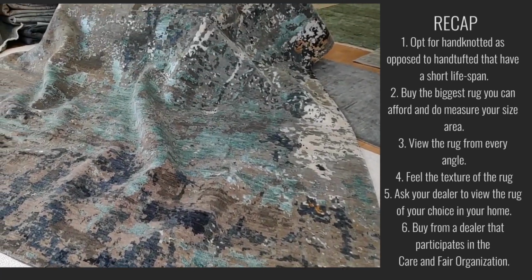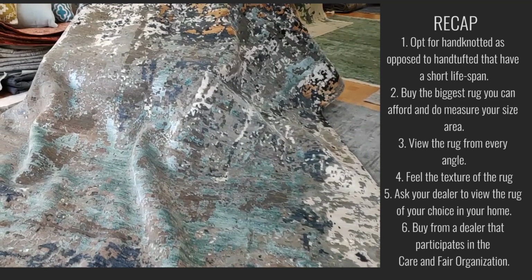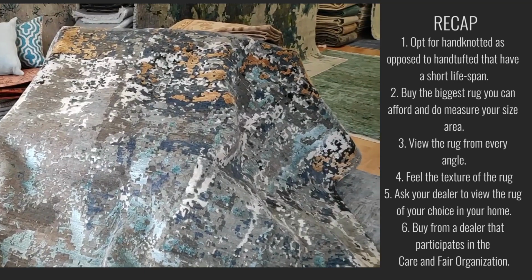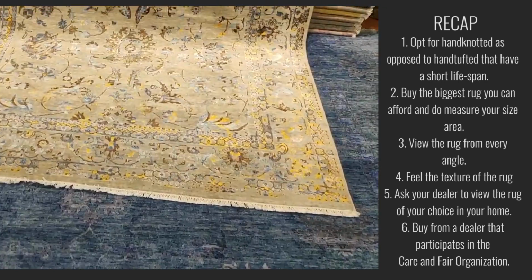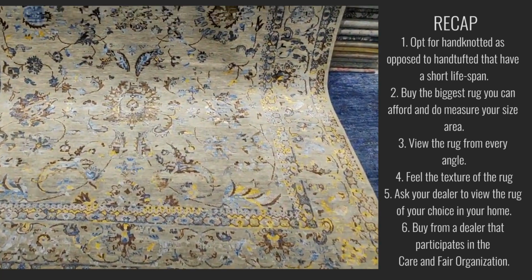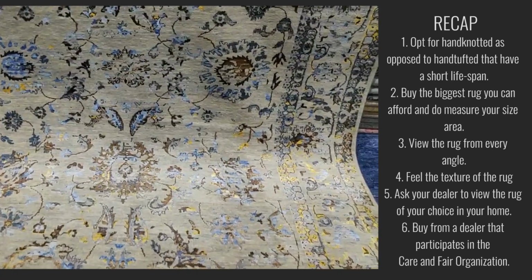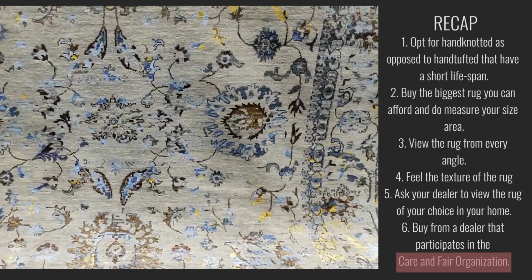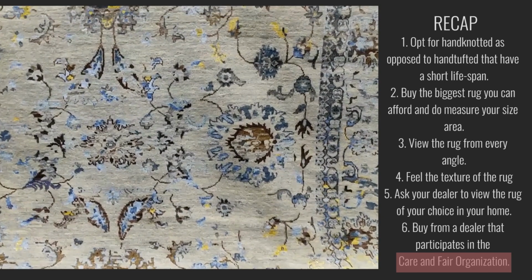Let's recap, shall we? Opt for hand-knotted rugs as opposed to hand-tufted that have a shorter lifespan. Do buy the biggest rug you can afford and make sure that you measure your size area. Also, view your rug of your choice from every possible angle and make sure that it feels right underfoot. Ask your dealer then to view the rug of your choice in your home under your light within your own context. And last but not least, try to buy from a dealer that participates in the Care and Fair organization. That is an institution that tries to abolish child labor in rug-making countries.